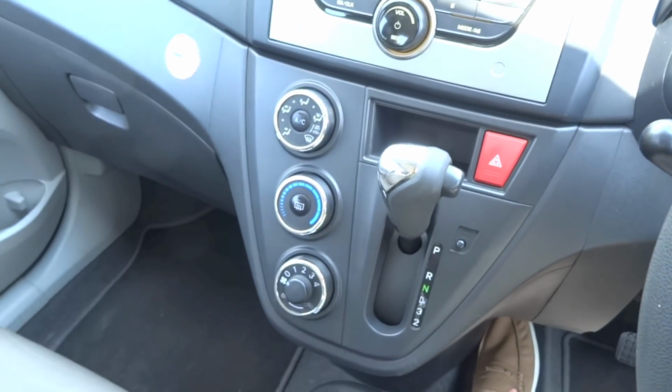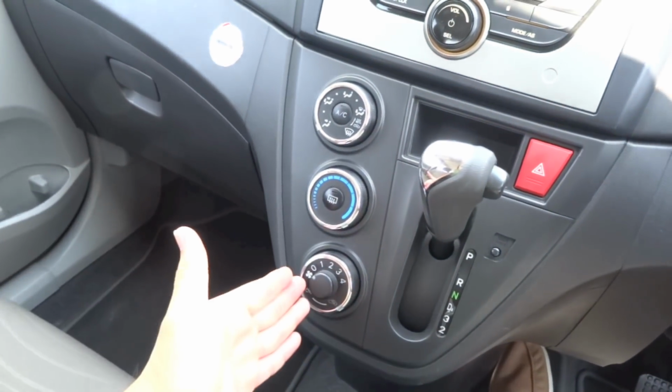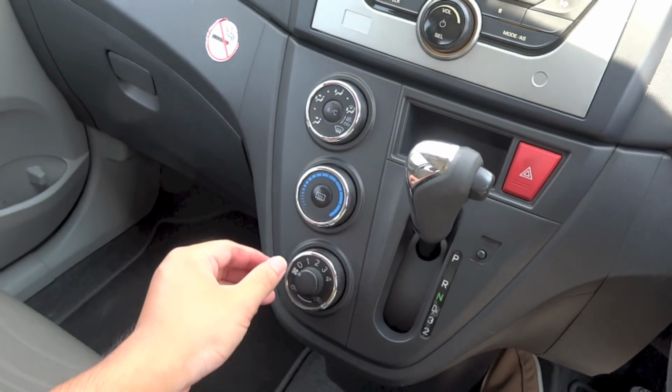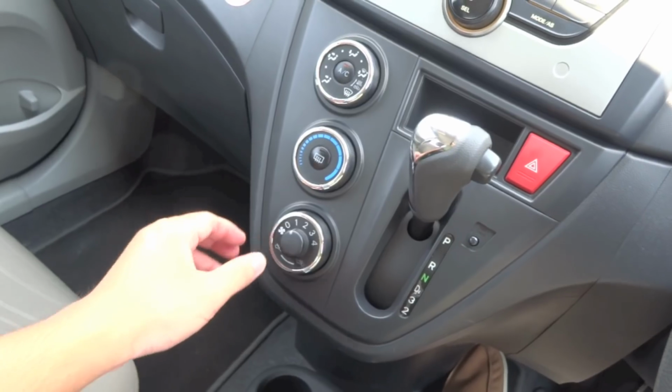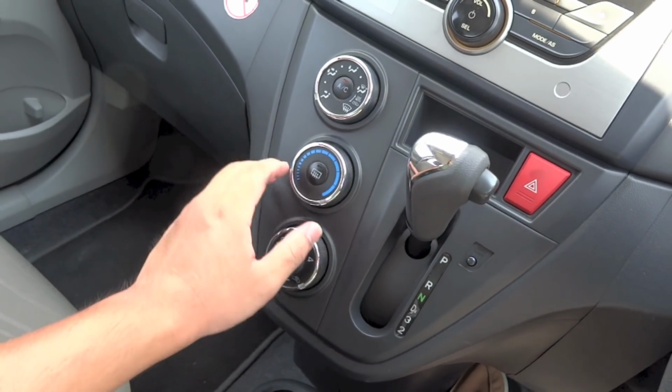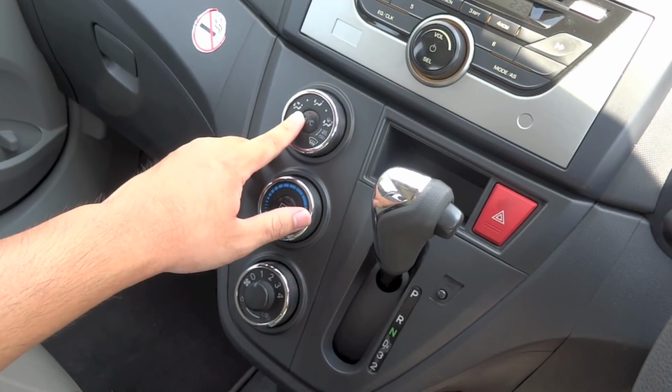The Myvi Standard G does get very simple air conditioning controls, with all of the controls located right here on the dashboard right next to the gear lever. Below, fan speed as well as your recirculation or outside air switch, temperature, rear defrost, different modes together with your front defrost and air conditioning button.